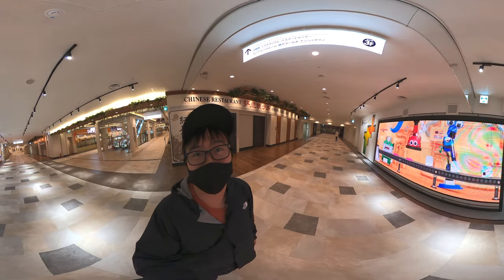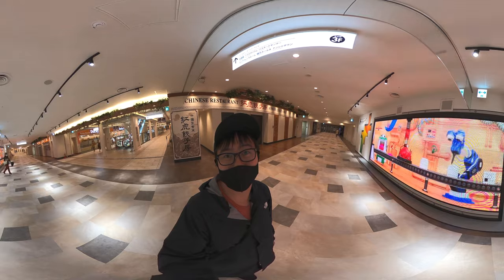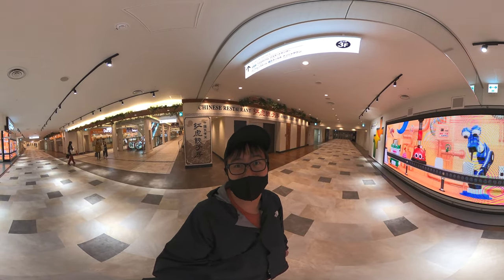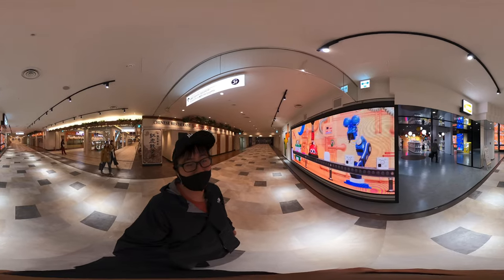Hi guys, today we're at the world's largest Gachapon store, department store at Sunshine City, Ikebukuro. It's on the third floor, there's 3,000 machines. Let's go!